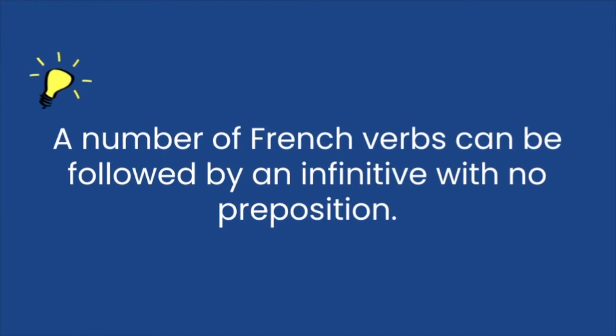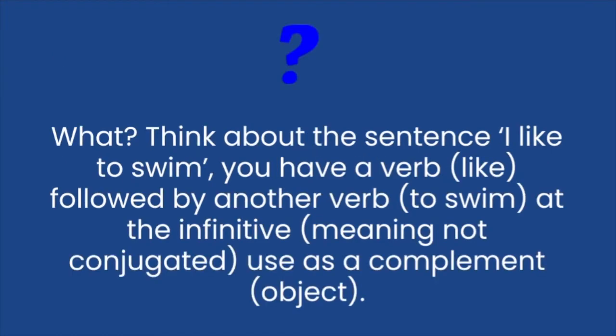First, a number of French verbs can be followed by an infinitive with no preposition. I know you must say, what? All right, let's think about the sentence, I like to swim. You have your subject, I. You have a verb, like, followed by another verb, to swim, at the infinitive. The infinitive means your verb is not conjugated.